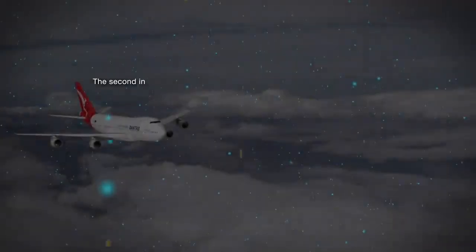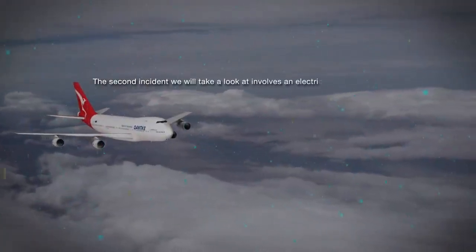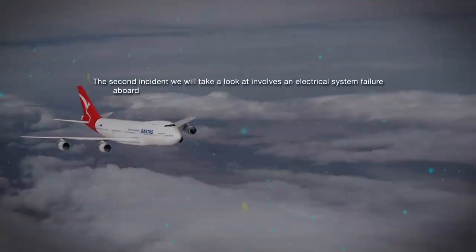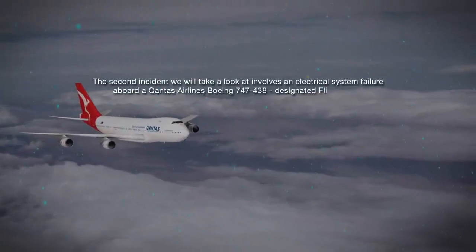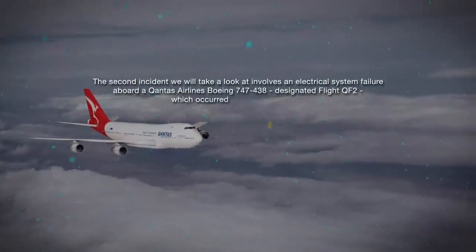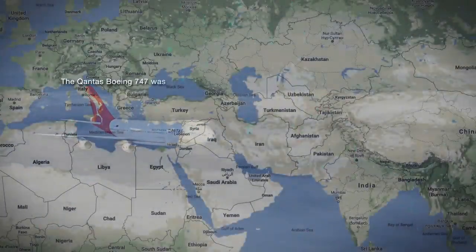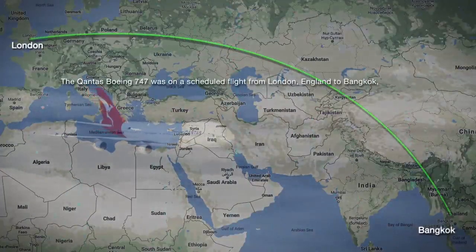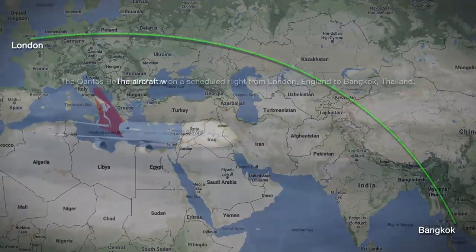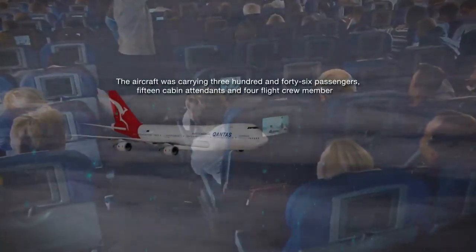The second incident we will take a look at involves an electrical system failure aboard a Qantas Airlines Boeing 747-438 designated Flight QF2, which occurred on January 7, 2008. The Qantas Boeing 747 was on a scheduled flight from London, England to Bangkok, Thailand. The aircraft was carrying 346 passengers, 15 cabin attendants, and 4 flight crew members.